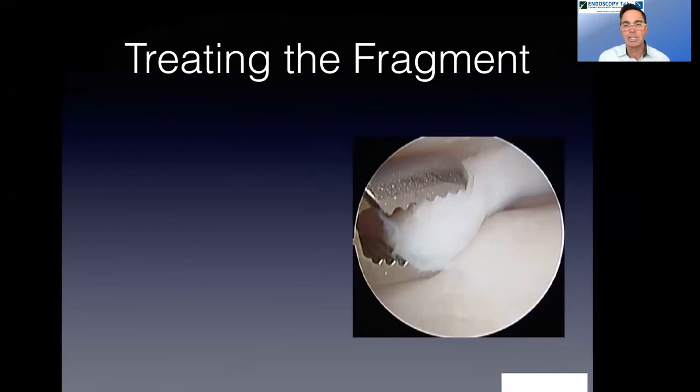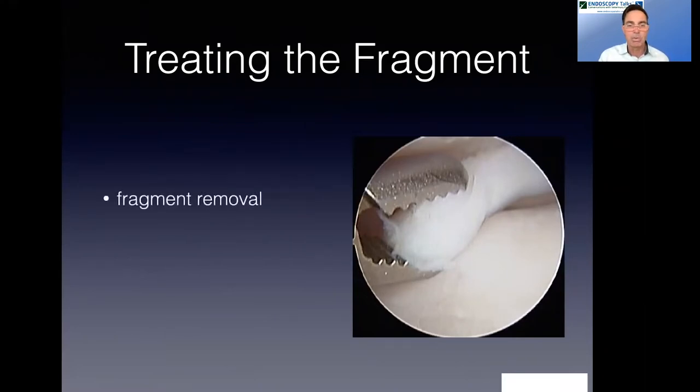So how do we treat these fragments? If we have a medial coronoid process that's fragmented off, ideally we would just stick a grasper in and pull it out. And that's what we want to do. We want to remove the fragment. Now, the fragment is only one source of the pain. Again, it may be the least source of the pain. So typically there's going to be fragments that just haven't broken off yet. These are called little microfractures in the medial coronoid process. So we're going to want to go ahead and remove those.